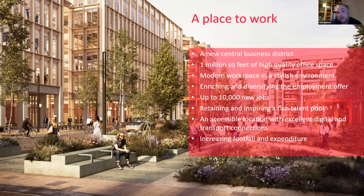We really want to retain our talent. I've talked about that a few times. We want to inspire the local population. We want to encourage the people coming through our universities and colleges to establish a base in Sunderland, set up business here and drive a more entrepreneurial spirit. Riverside Sunderland is a fantastic, accessible location. We've already got 5G technology, which is going to provide huge opportunity for businesses as they grow. Particularly in the modern era, having that level of connectivity is so important.